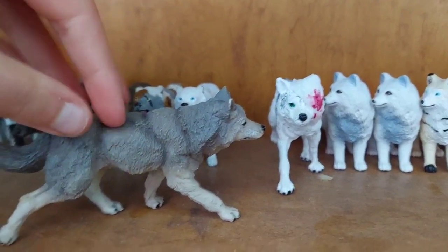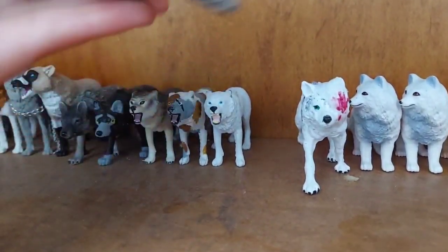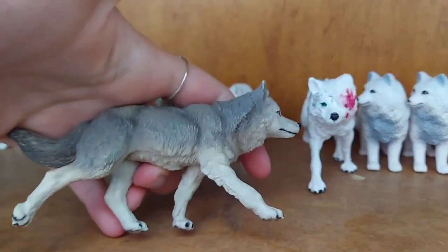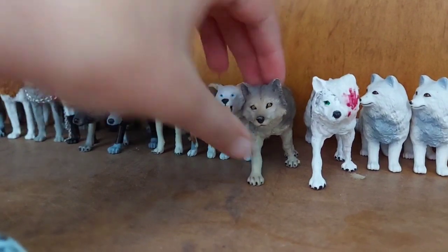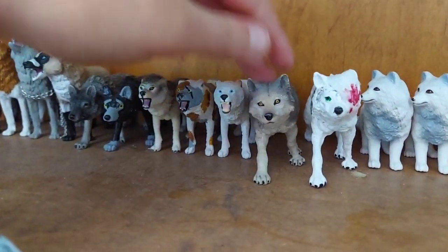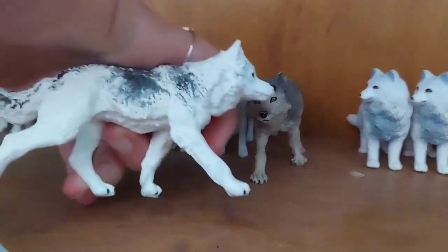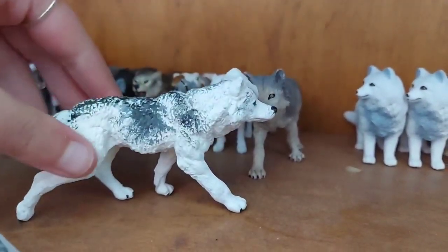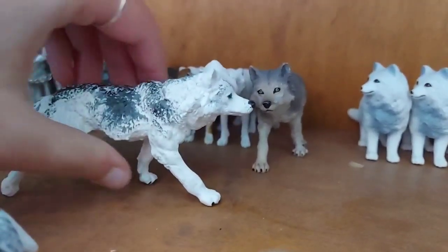This is Athena. Again, another background character, but I really, really love the paint job for these guys. Again, nothing much to say about her. Another background character, but I really like this model. And then next, obviously, the knockoff version. I think her name is June. A more realistic take, again, on a white wolf with a bit more gray markings.